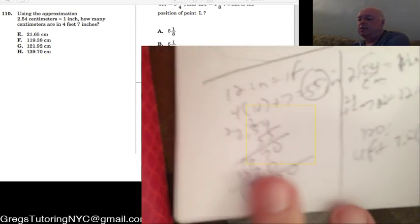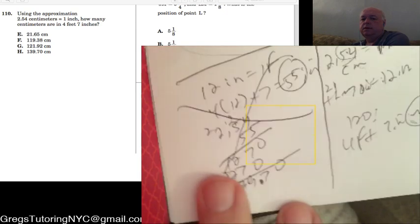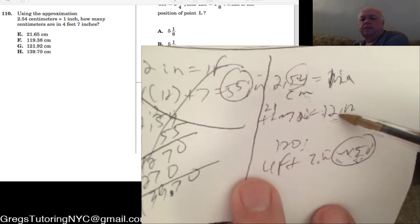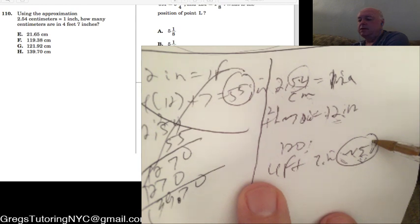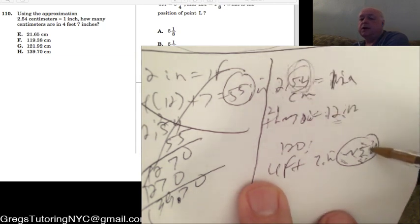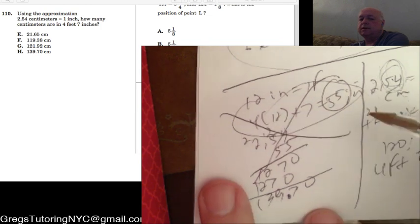In fact, I would even go so far as to say on this one, don't even go this route. Just do this quick estimate. And again, they're making the numbers work for you, right? Because this is 55. That's why I just had 125, and I've ruled out E, F, and G, because it's not even including the 0.04 part and so on. So we know it has to be higher. And you have two really quick ways. Not to say that the actual real way wasn't too bad either.